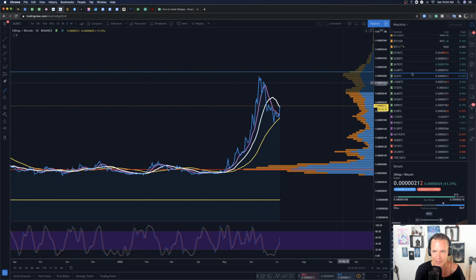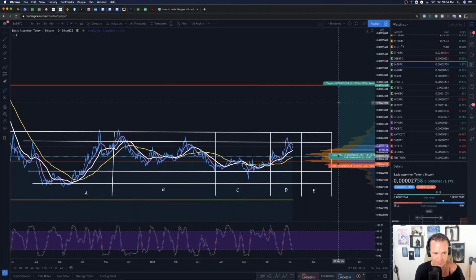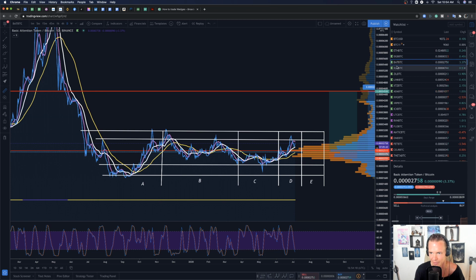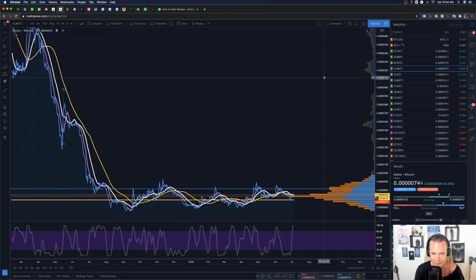So keep an eye on both XLM and BAT, guys. This is what we're going to be going through in the private Bear Den over the next little while. But just in general, what a beautiful Wyckoff distribution and accumulation period we're seeing in both XLM and BAT. I'm very excited about that.